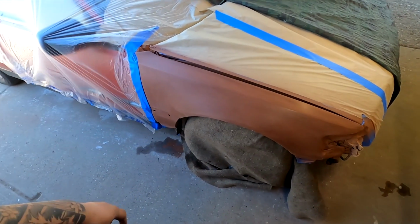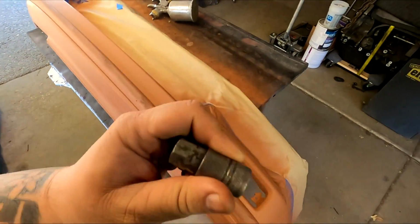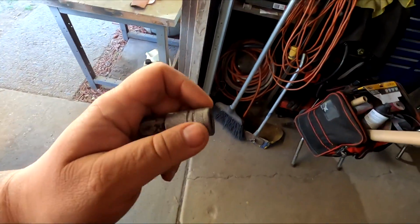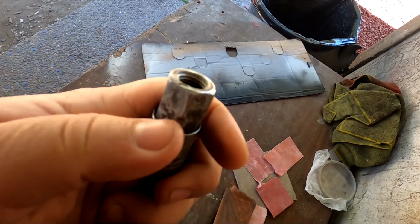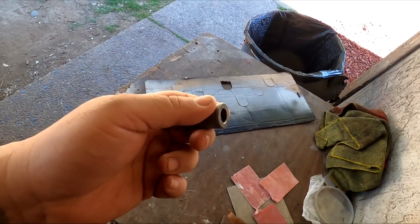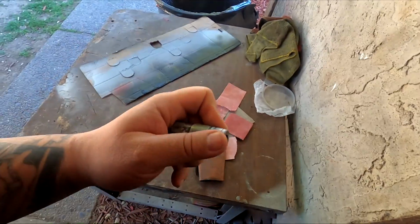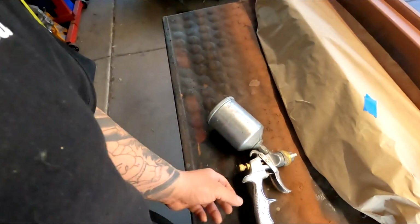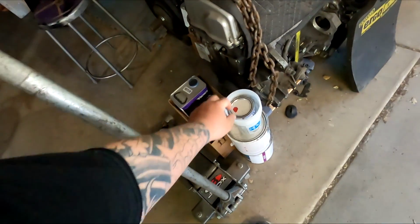So the fender is ready to go, and I'm about ready to mix up the paint. But I just swapped out this head on my compressor hose because this one was leaking right here. It was just gushing out air for the last however many years I've had this thing hooked up. But we got a brand new one, so we're not going to be hissing air out or losing air as we spray. My gun here is all cleaned out. It's got a new filter on it, and I have the paint right here.